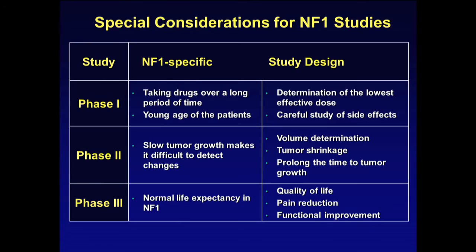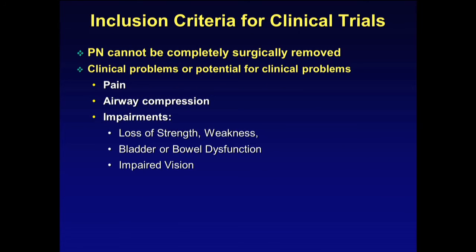We're also working hard on identifying what are the best outcomes in clinical trials, and we incorporate more and more pain and quality of life and function already in earlier clinical trials.